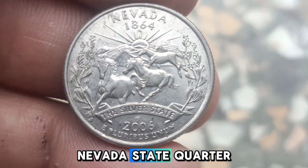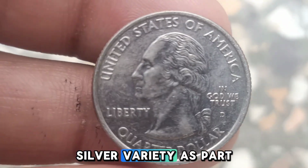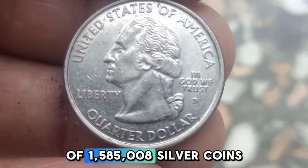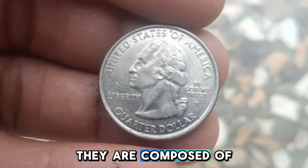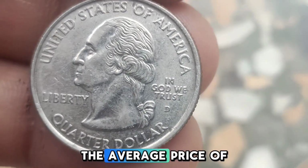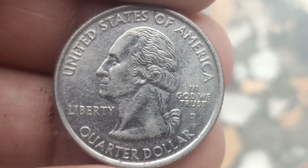Varieties on the 2006 Nevada State Quarter. This coin, designed by John Flanagan and Don Everhart, was produced in a silver variety as part of proof sets. There were a total of 1,585,008 silver coins produced for this series. They are composed of 90% silver and 10% copper. The average price of a single silver coin ranges from $5 to $10, depending on the grade.